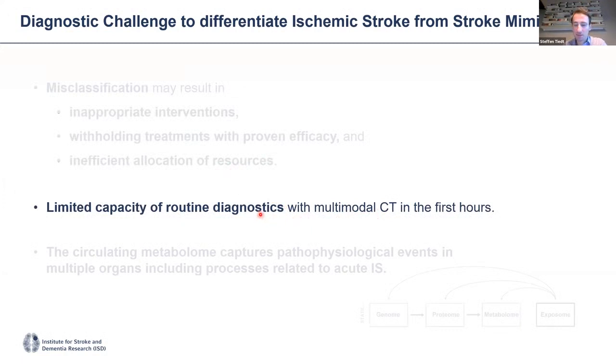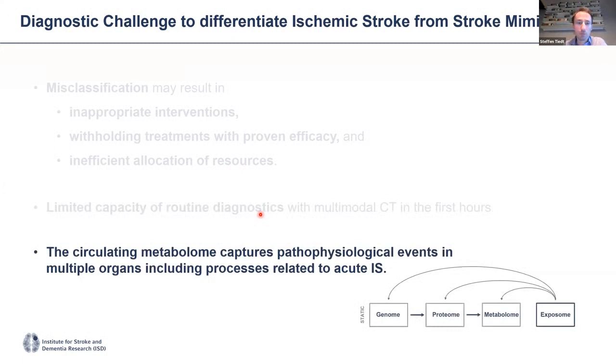diagnostic entities. So obviously, as you all know, the circulating metabolome may capture pathophysiological events in multiple organs, including the processes related to acute ischemic stroke. And thus we set out to identify a set of circulating metabolites that could help us differentiate these two groups.